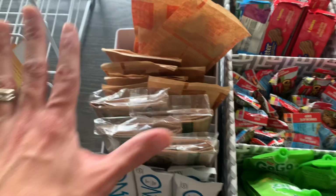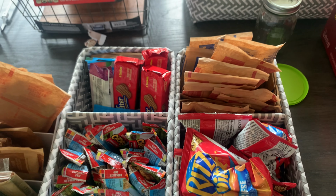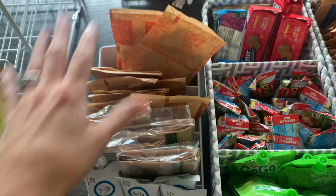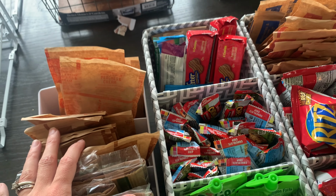I wanted to put all the oatmeal out here, so we went to Sam's Club and we bought this massive thing of oatmeal, and I felt like my kids love oatmeal, but they wouldn't eat it because it was just in the box.